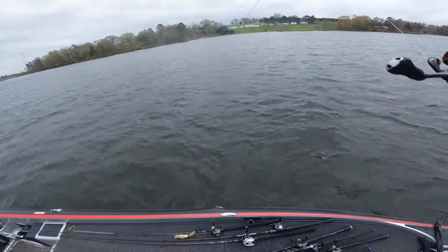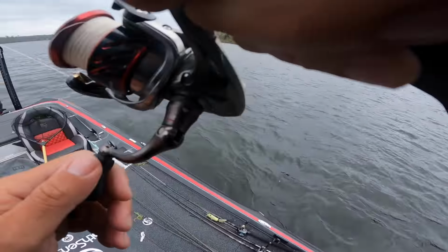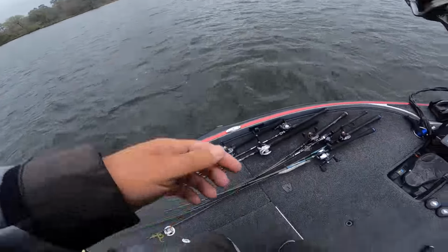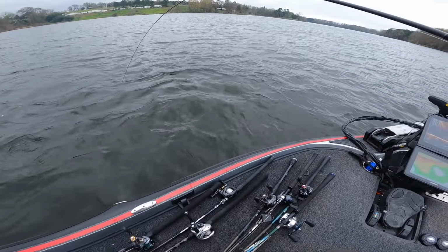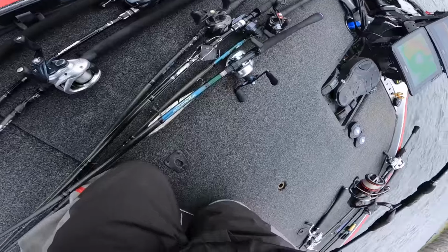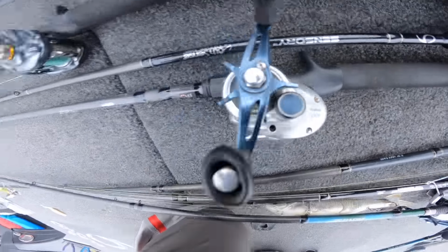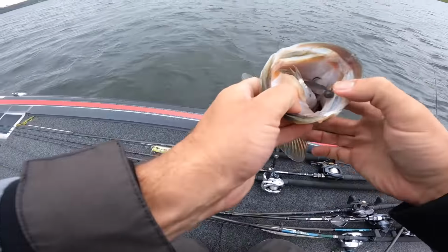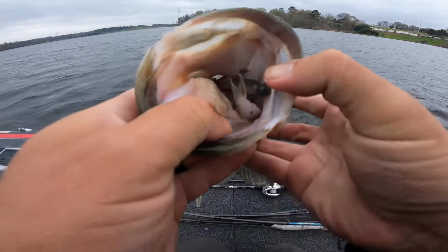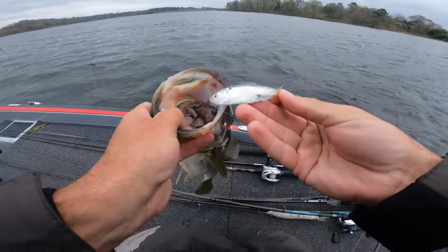Why is this one so mad? Oh, please don't jump. Look at that. How crazy is that? This guy, I've never seen this before. He has, at the very least, 5 threadfins in his mouth.